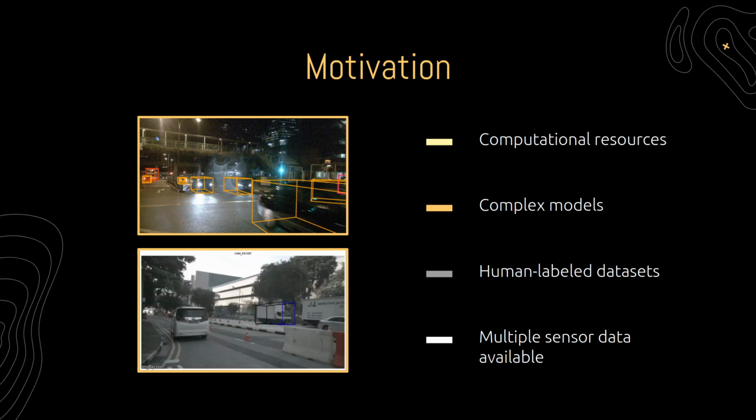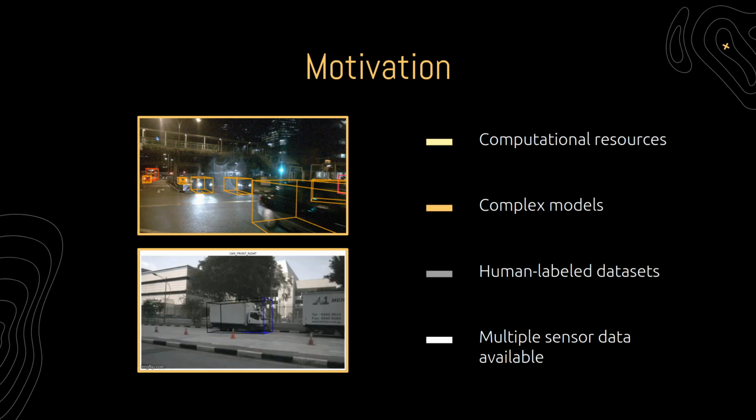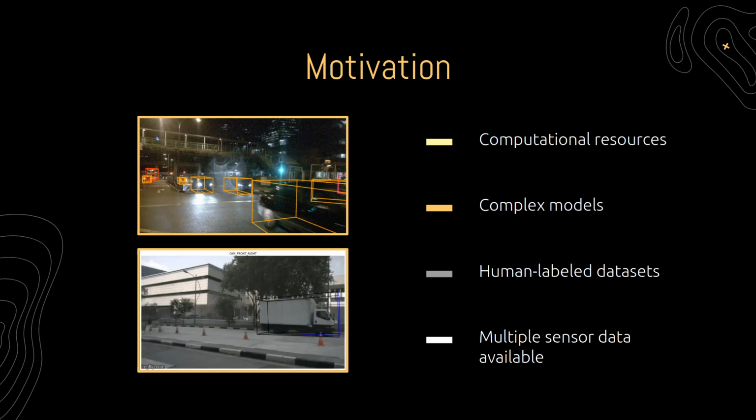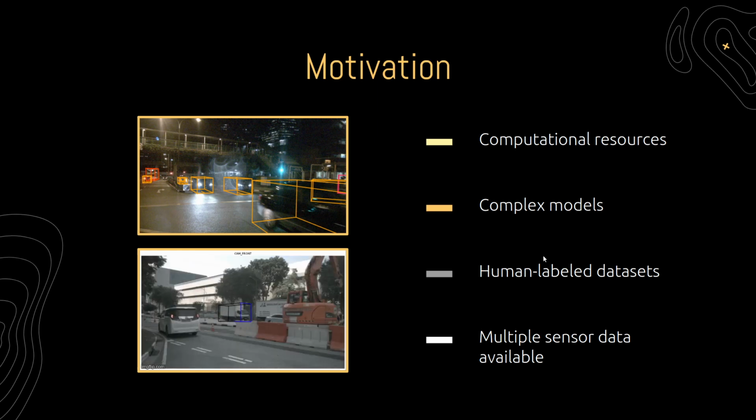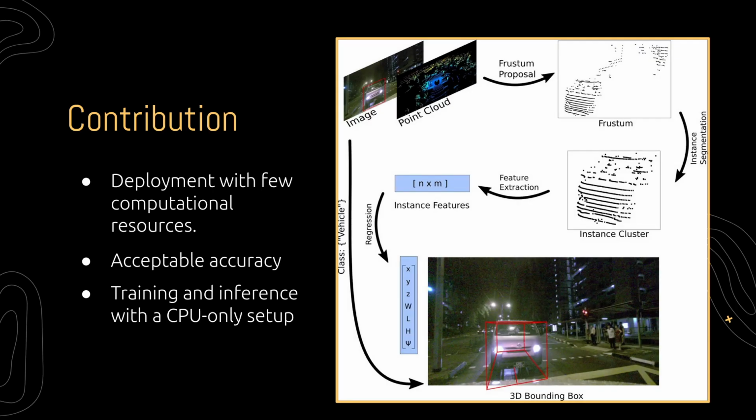As an example of this, we compare our work with a baseline named CenterFusion, which uses a Titan RTX GPU to achieve a processing time of 11 FPS. Therefore, we decided to tackle the aforementioned by using a frustum-based approach employing classical machine learning techniques with a small bunch of data from the nuScenes dataset.